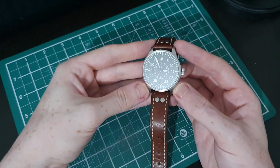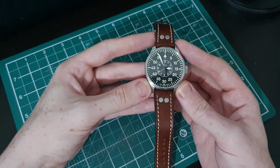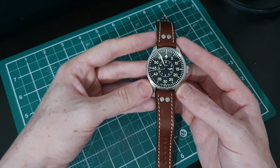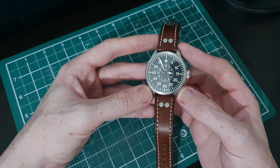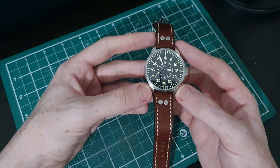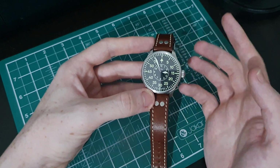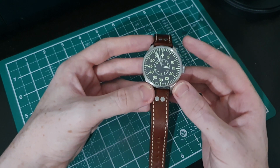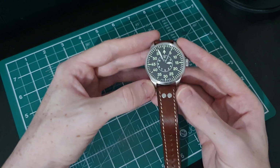I love this type of Flieger B type of style. I think it's absolutely brilliant with that inner circle with the hour numerals. I love the Arabic numerals around the dial. I think this is probably the most legible type of watch that you can pick up. And this entire dial is actually lumed. Brilliant, absolutely brilliant. The casing really does sort of shorten towards the lugs.